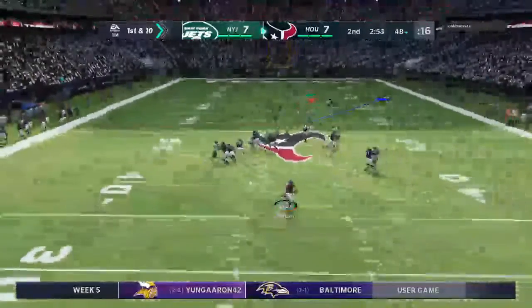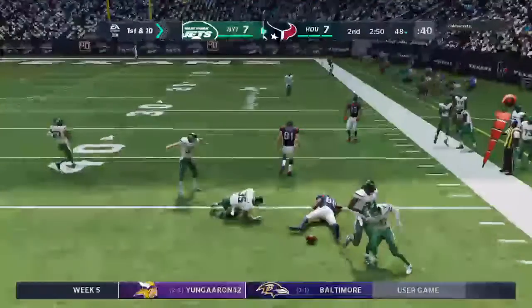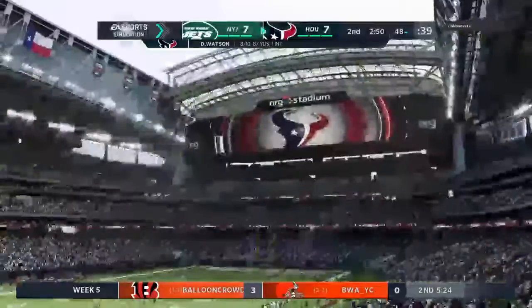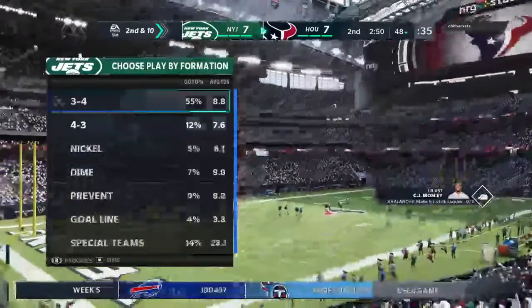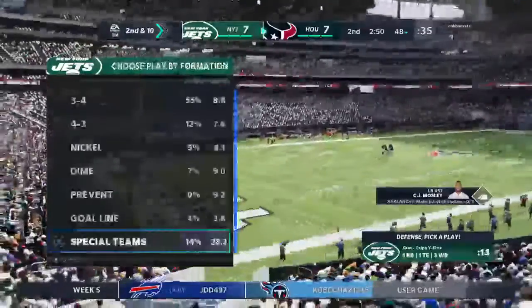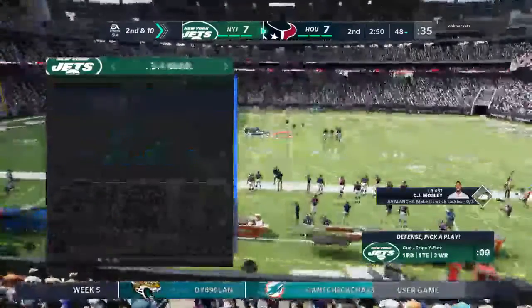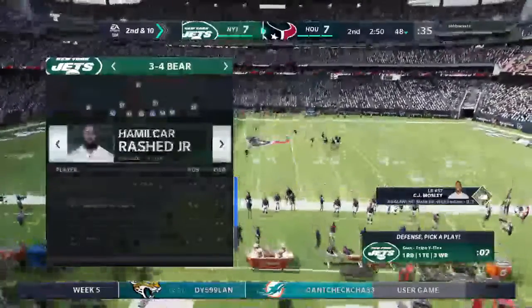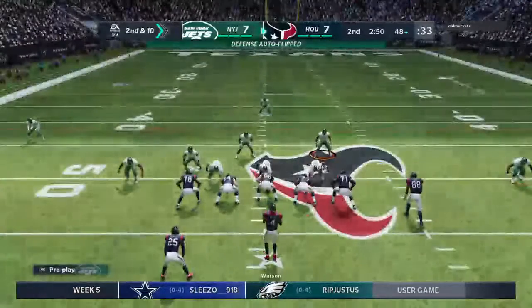Faking the give. Now Watson. And that is incomplete. He couldn't hold on through the contact. Brings up 2nd down. And that's one of those plays where it's hard to keep 2 eyes on the football when you know the contact's coming, let alone getting 2 hands around it, hugging it to your body, and absorbing the hit, even for those big tight ends who you would think could absorb that contact.